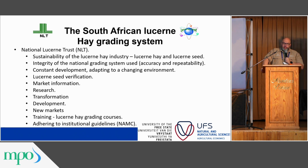The National Lucerne Trust also has a Lucerne seed side where they do verification or certifying of Lucerne seed to be sold to the public. On the research level, we make sure that we contribute to the industry. So we have trials in Jacobsdal and various other sites where we plant different cultivars of lucerne hay to test yield and quality of the lucerne hay. We also do development where we engage with smallholders, and the overall function is just the sustainability of the industry, and we also adhere to the guidelines set by the NAMC.